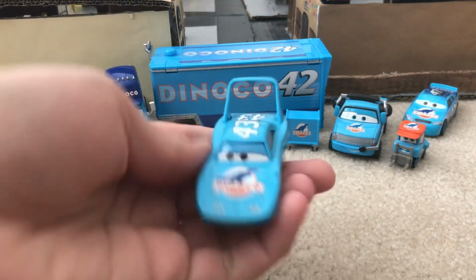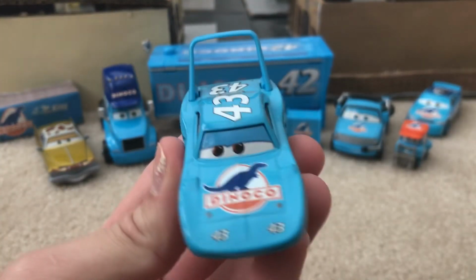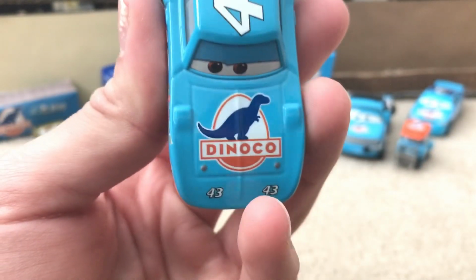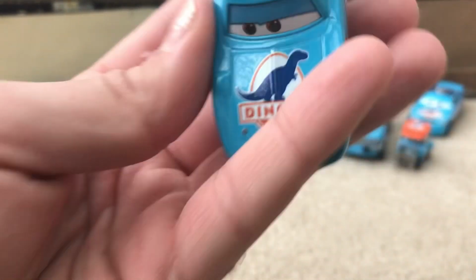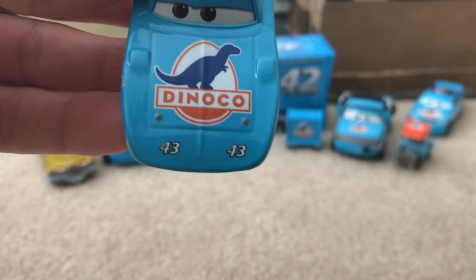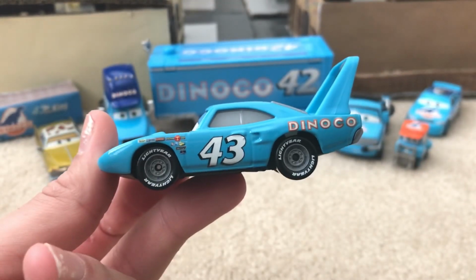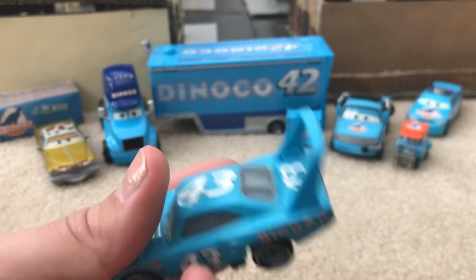So pulling up the King to the camera, we can see he has a very relaxed expression. He has a little bit of a smile, which is very nice. Just very chillax, in his retirement, you could say. On his hood, you can see the very big Dinoco logo with the big blue T-Rex looking dinosaur, and then Dinoco written in orange right underneath that. Very iconic logo, known for Pixar. Number 43 there, twice, on the front of his hood. He is the same model as the old NASCARs, I think they're called the Plymouths or something like that. But you can see they have the very large rear wing.